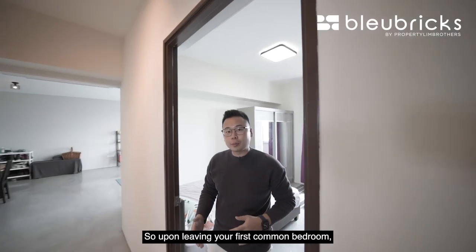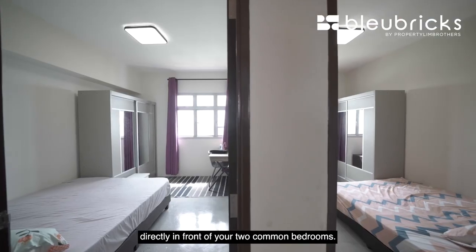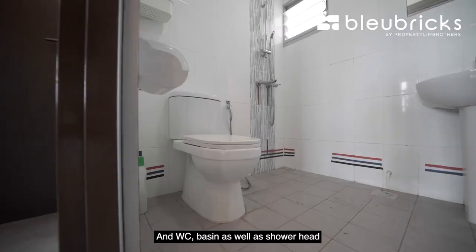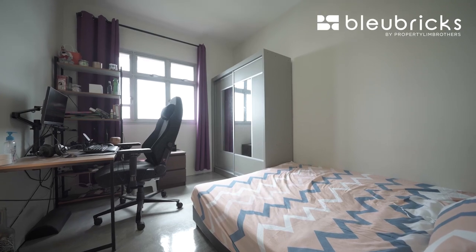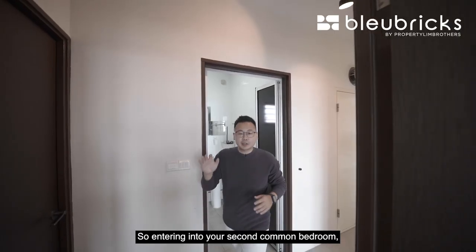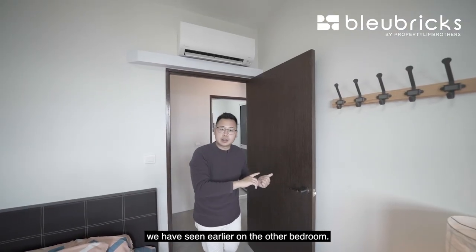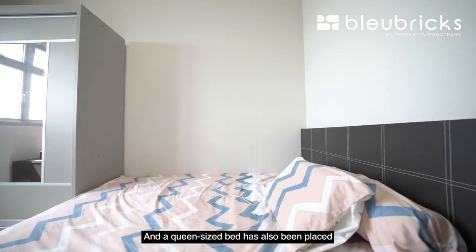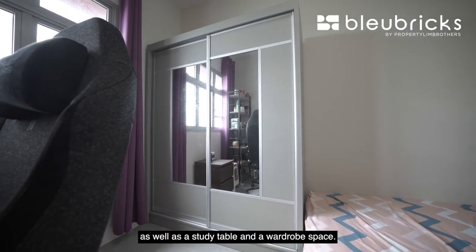So upon leaving your first common bedroom, you have this bathroom that has already been done up, situated directly in front of your two common bedrooms, and the WC basin as well as shower head have already been installed. Entering into your second common bedroom, this is of a similar squarish and functional layout we have seen earlier in the other bedroom, and a queen size bed has also been placed in it, as well as a study table and a wardrobe space.